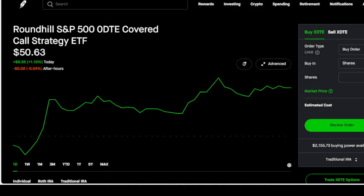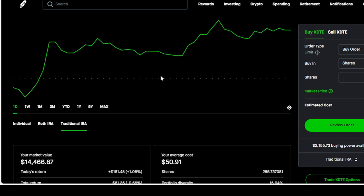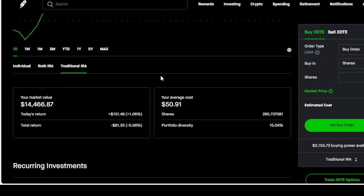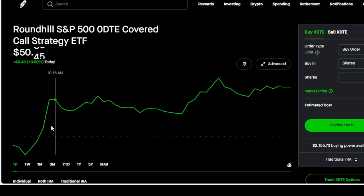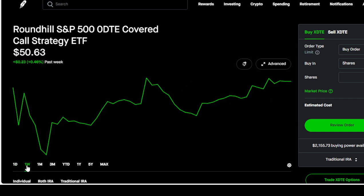We are talking about the Roundhill S&P 500 ODTE covered call strategy, ladies and gentlemen. I try to do a weekly update on this to show you. This is in my traditional IRA, see right there, traditional IRA. This is what I've been doing for today. Let's see what it did last week.